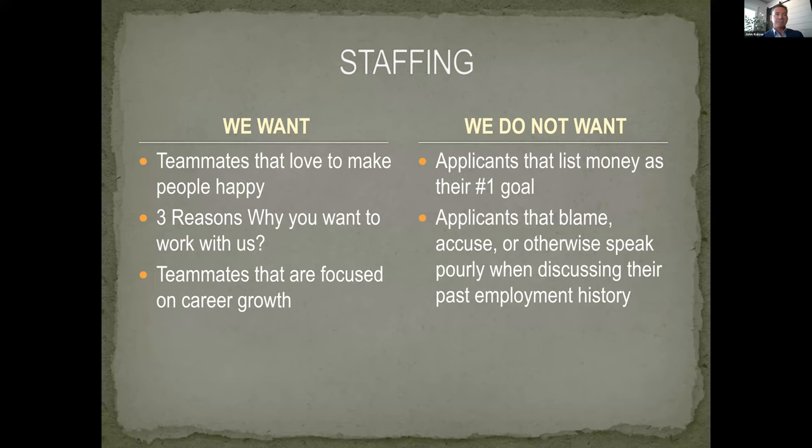So another pitfall to stay away from when you're looking for teammates to build your team: when you're covering past employment, if you see a lot of blame or accusations or otherwise poor speaking about a past employer, usually it's a red flag for a teammate you want to stay away from. It looks like that person typically is not taking ownership for past wrongdoings. And if they're not going to own past wrongdoings in a previous job, odds are when they stumble and err, which all people do in jobs, they're likely not to own that error. And if they don't own that error, they don't learn from it. I'm in the same boat. We're likely to make that error again if we don't own it and look for an opportunity to grow from it.